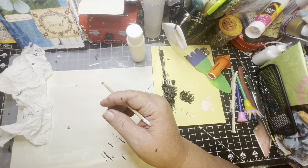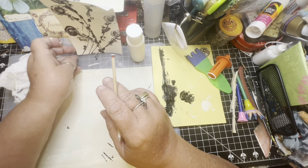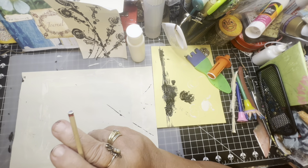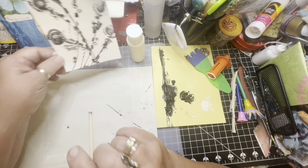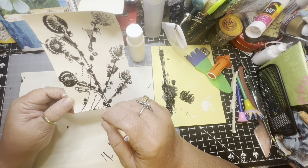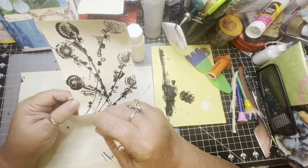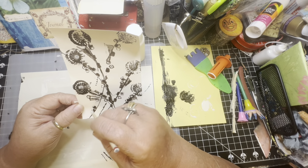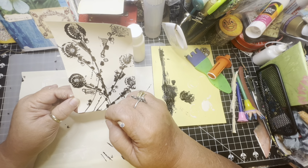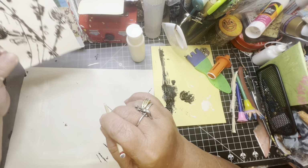Let's try one more. I'm going to set it right here so I can take a look at it. Let's try to make another. One thing I don't like, if I critique myself, if I'm cutting this out, I feel like there's a lot of stem right there. Maybe I'll have it going more into one area than spread out this far across the page.